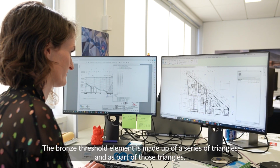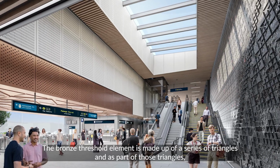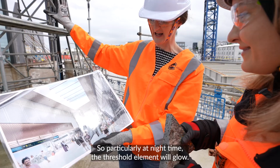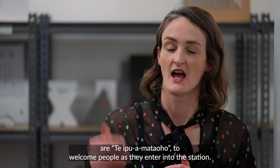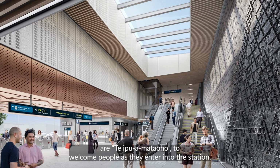The bronze threshold element is made up of a series of triangles, and as part of those triangles there's small perforated triangles that will be lit from above. So particularly at night time, the threshold element will glow. So on the threshold element, the words written underneath it as you come into the station are Te Ipu Matahu, to welcome people as they enter into the station.